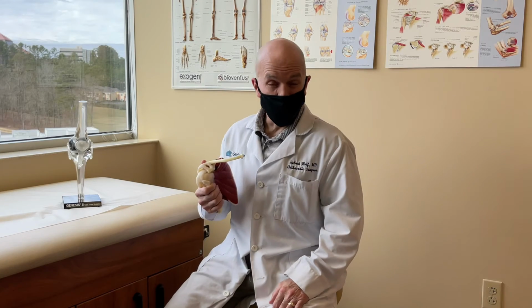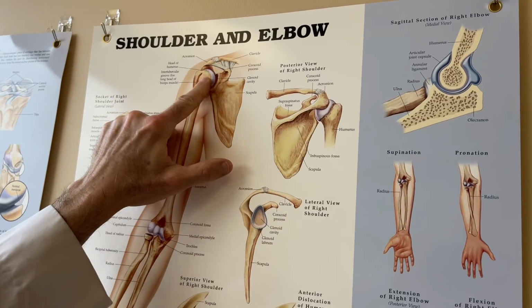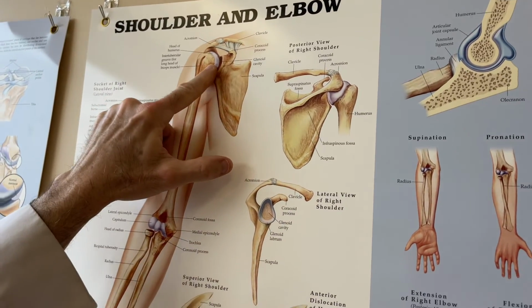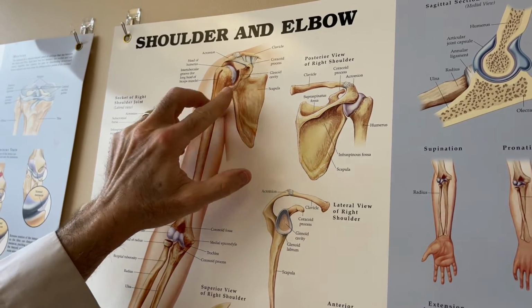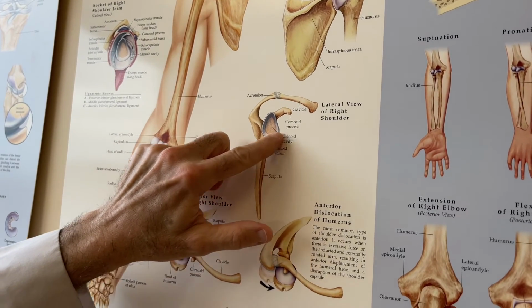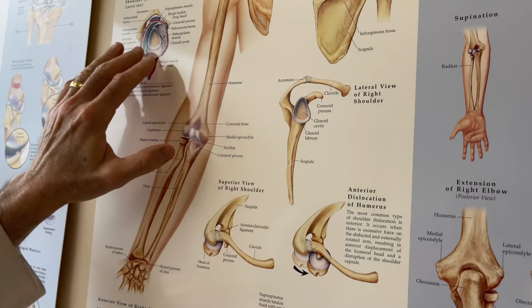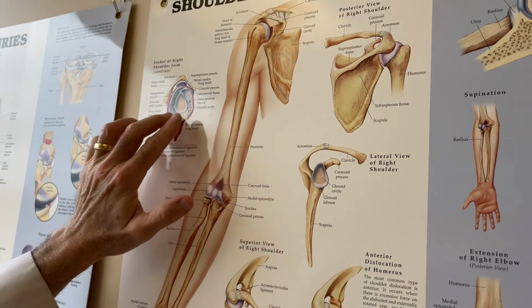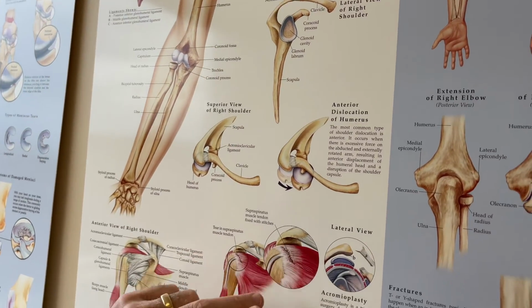In younger people, the more common injury that we see that requires surgery is a tear in the labrum. The labrum, once again, the shoulder is like a ball and socket. That socket has a band of tissue that runs around it called the labrum, which is where the ligaments that hold these two bones together are connected. And there's a picture of that right here. And the labrum is this band of tissue.